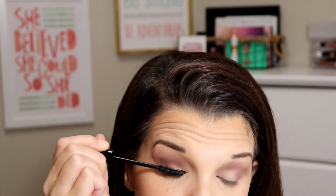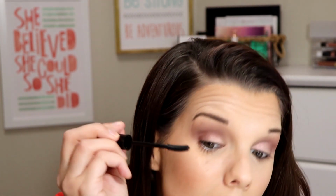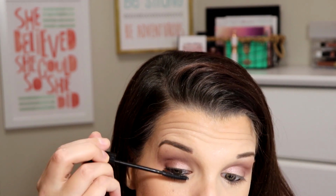Ooh, that is definitely keeping my lashes separated, y'all. Ooh, I really like that. I hate it when lashes get clumped up together. Okay, so that definitely added length, and it definitely kept them separated. So if you don't like lashes that clump together, I highly recommend trying this out.